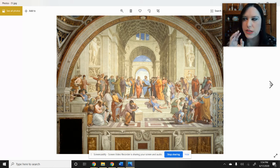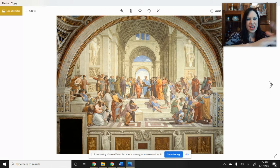Guys, this is a wall. It's painted on a wall. It is a flat surface. Flat. But it's painted almost as if you're sitting on the ground and you're looking at a stage. Like the curtains have just been drawn and action. They're about to start a play. You should see action in this painting. He wants there to be action. This painting is called The School of Athens.